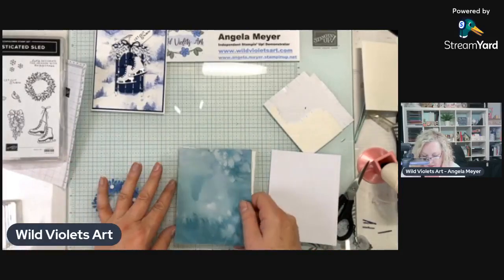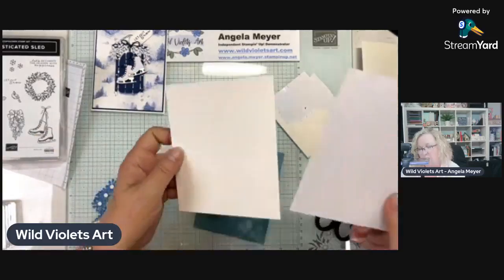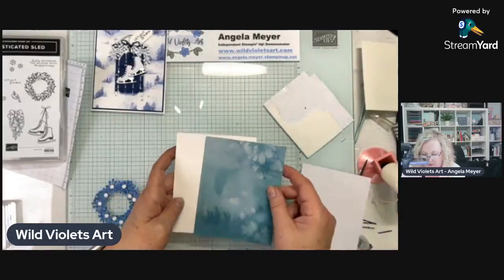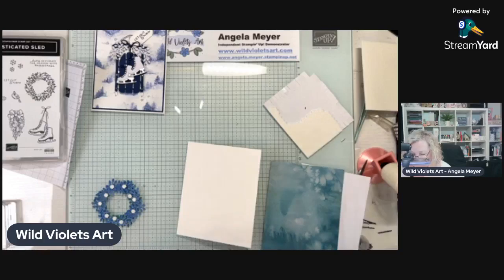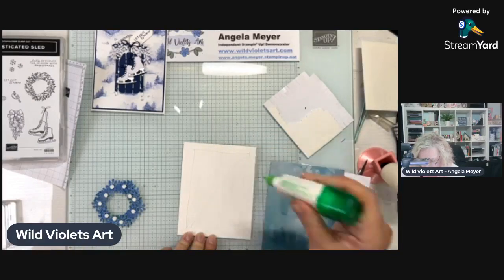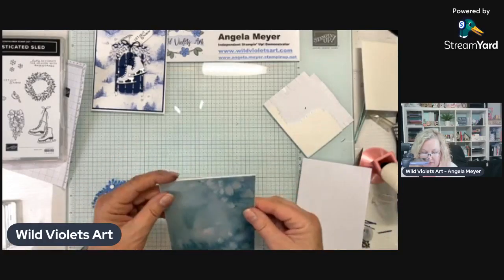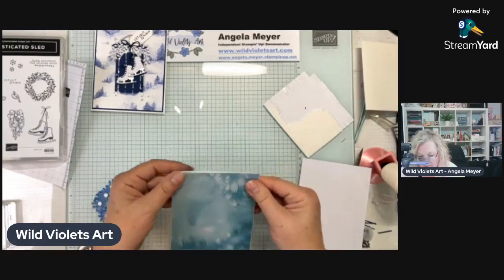Okay, so this one I'm doing the full piece. And if you look at the wood grain paper compared to our basic white, you can see that it's slightly different. So for that reason, I'm using something that kind of hides the two whites next to each other. So let's just glue this onto the front. And this is 4 1/4 by 5 1/2, so it's going to cover the whole front of the card.